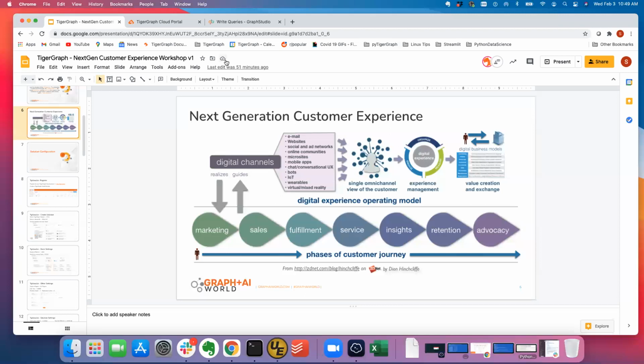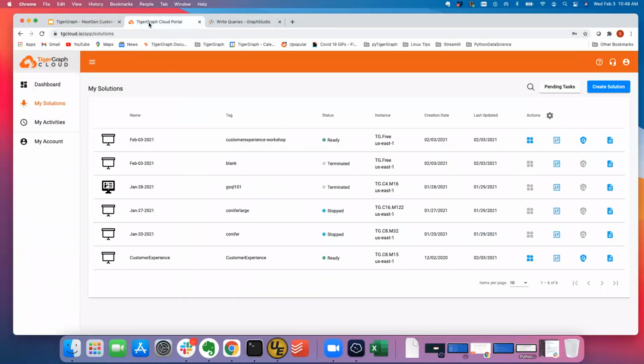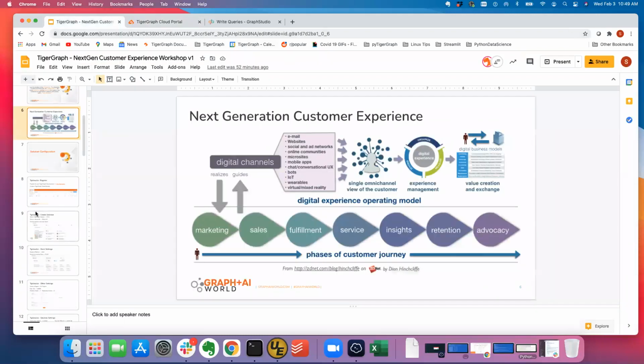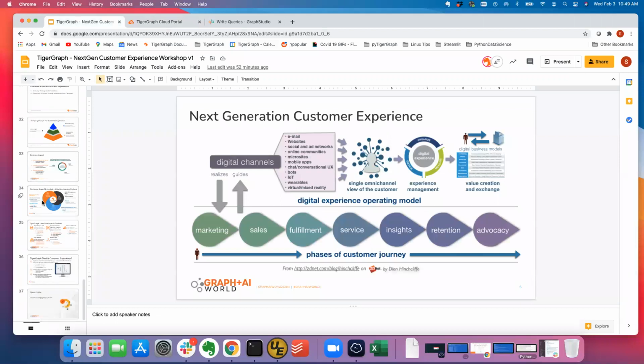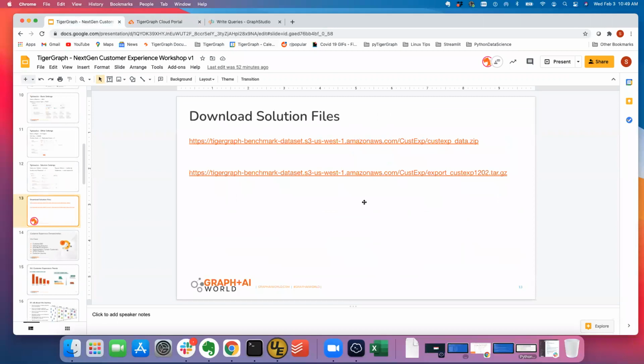Okay, so that's enough for the demo. We're going to spend the last 30 minutes of this allowing you guys to walk through this exercise for yourself. At this point, what we need you to do is download a couple of solution files. I will place these files in the chat window, and you'll have the ability to go download them. You're going to download 2 files. I'll put them out there for you, and we will build our solution.